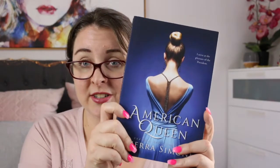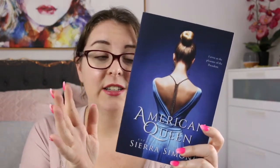I just like the simplicity of them. I mean, American Queen is just a really eye-catching cover to begin with. The main trilogy are an MMF ménage relationship between the president, his wife, and the president's best friend, and they all have a long entwined history. It is truly a really wonderful series, but you kind of have to read it to believe it.